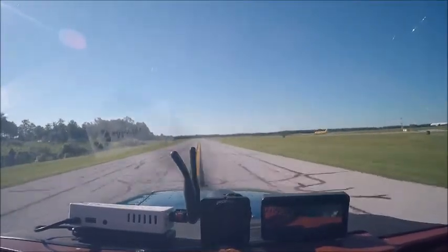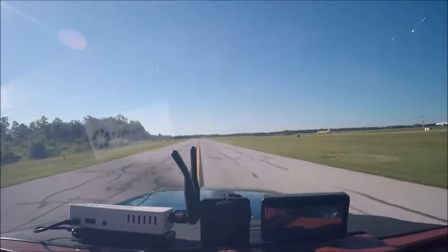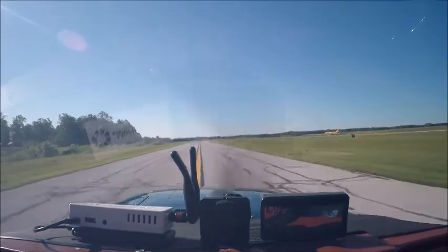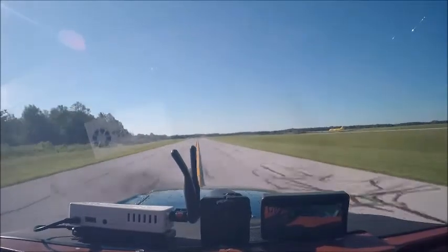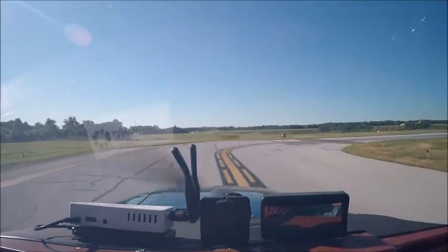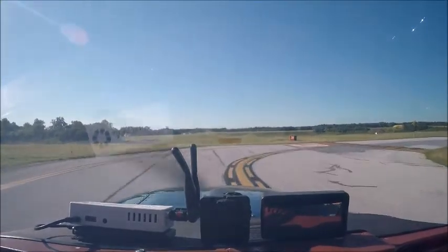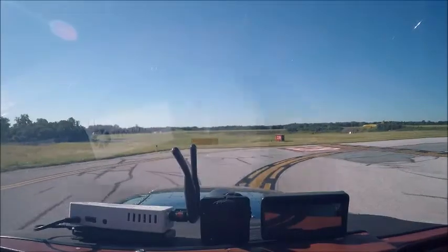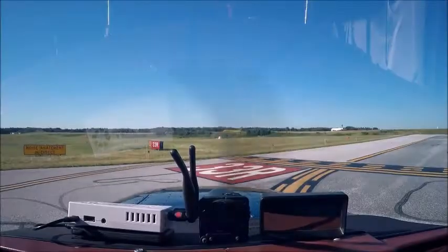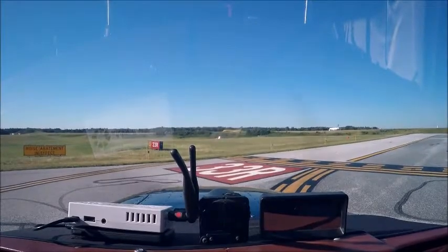United 635, Baltimore Tower, runway 28, line up and wait. Line up and wait, runway 28, United 635. Tower, Giant 325 is ready. Giant 325 heavy, roger, standby. Standby. And Baltimore Tower, 23 Uniform is ready to copy the clearance.